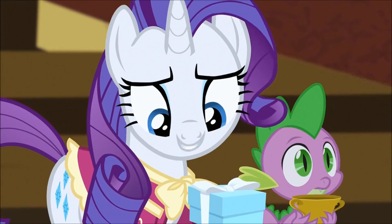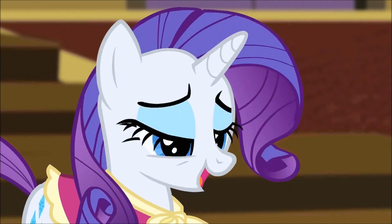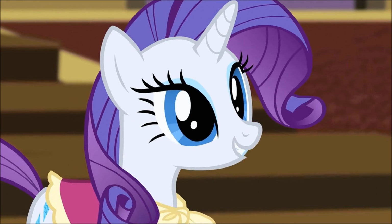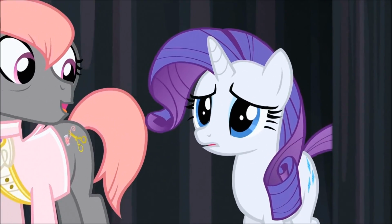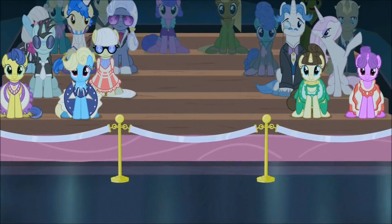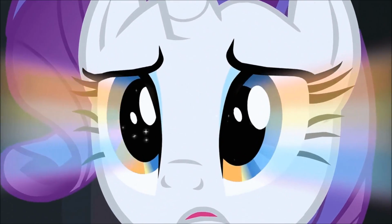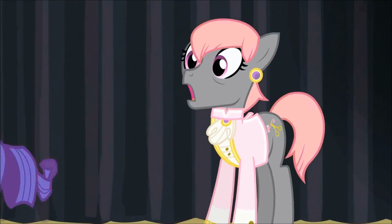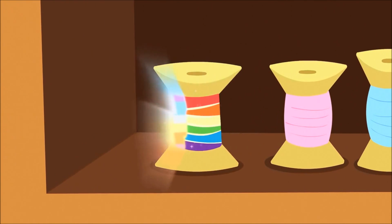The importance to the box might not be obvious in this episode, but there are 2 very important clues, and they become even more important when compared with episode 10, Rainbow Falls. The 3 important clues in Rarity Takes Manhattan are 1, the rainbow shine on the velvet rope in front of the empty chairs for her friends, 2, the rainbow shine on Rarity's eyes when she realizes that she shouldn't have taken advantage of her friends, and 3, the rainbow shine on the spool of thread at the end of the episode.